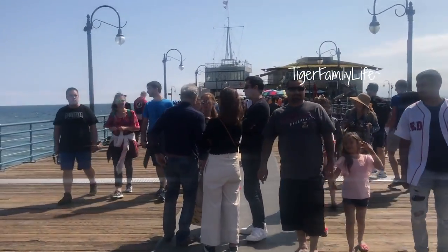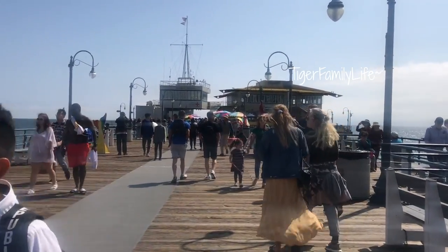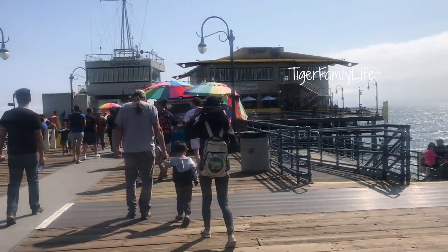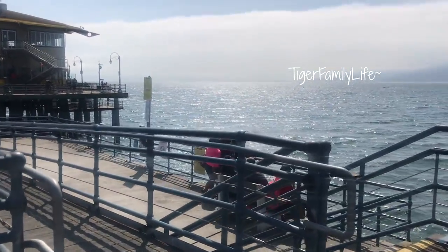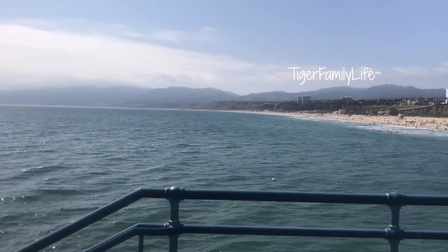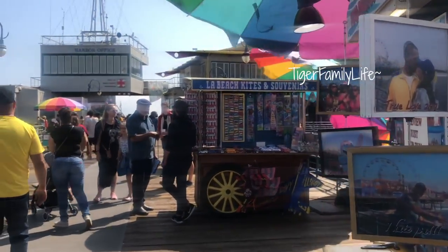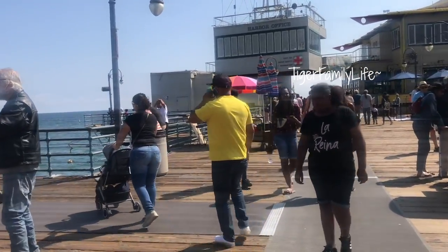All right, let's continue walking down at the end of the pier here, end of the dock. It's like there's a restaurant at the end here. You can go down there and relax, enjoy the wind, beautiful view of Santa Monica. Look at this. Here you can get photos, bracelets, little souvenirs, kites, every little souvenir and some cool stuff. You got a lot of vendors.